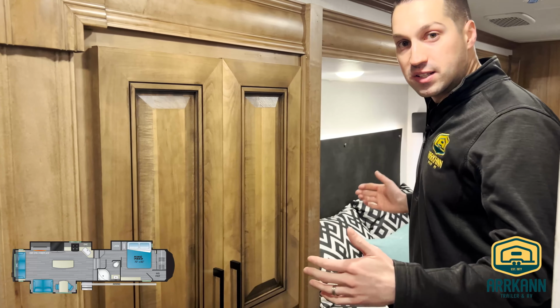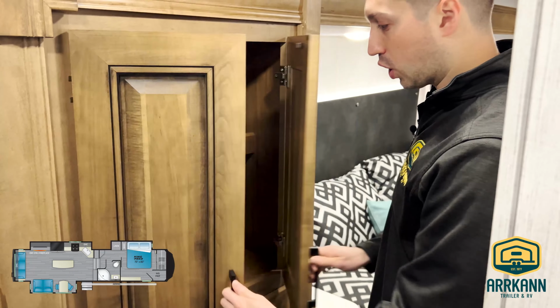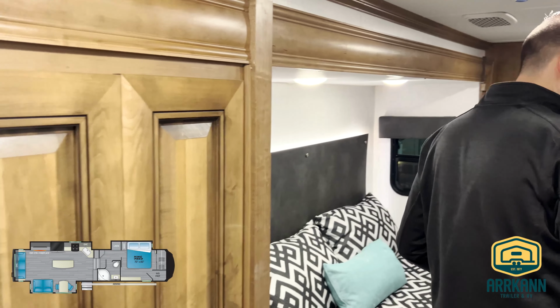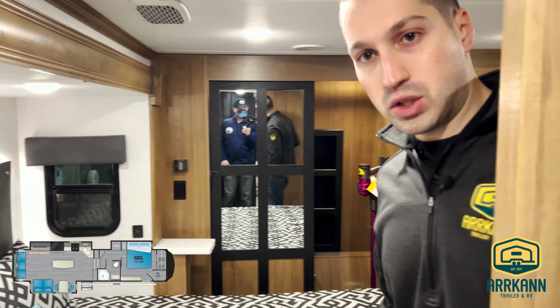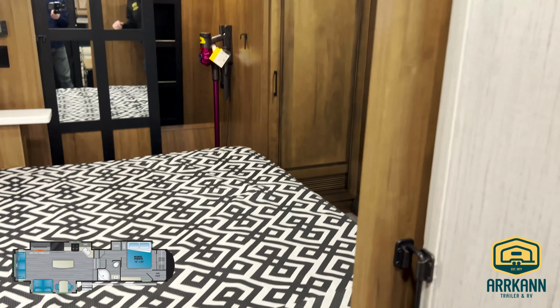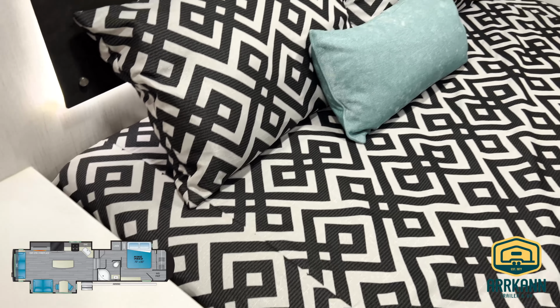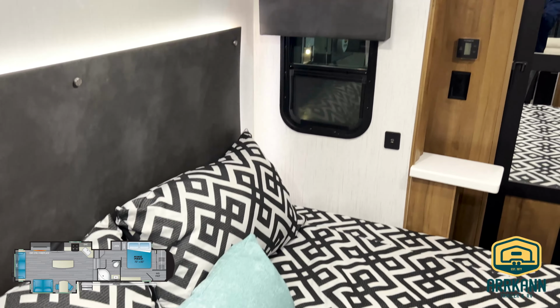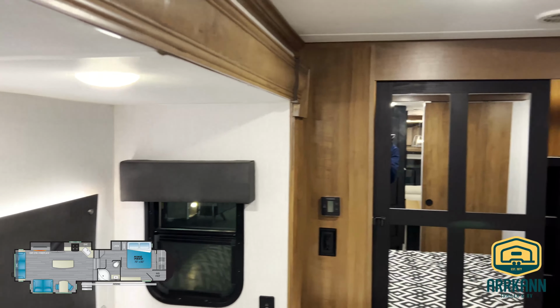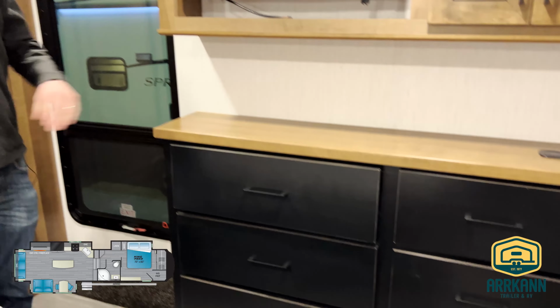So you got a nice big slide out up in the master bedroom area. This is all extra closet space here. Then you have a sliding door to section that off and your king bed. Got the nice big nightstand on the one side and then a smaller one on the other side. USB ports on both sides. Headboard is backlit. Chest of drawers up at the front. Second TV is standard.